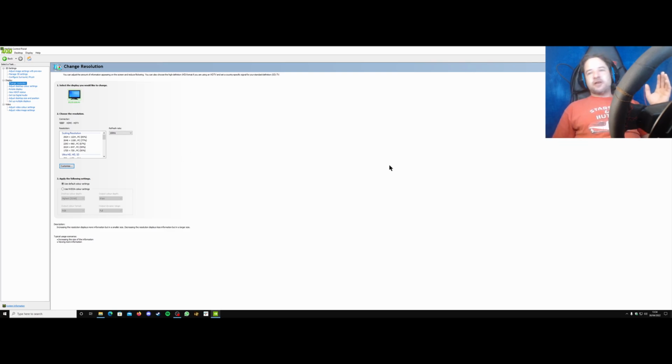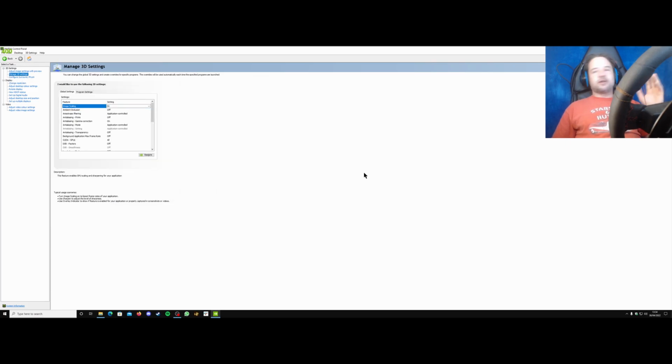So that's how you turn that on in the Nvidia Control Panel. But we're just going to turn that back off again so I can show you the super duper simple way of doing it. Neither way is particularly complicated. So we've applied that and it's back to normal.